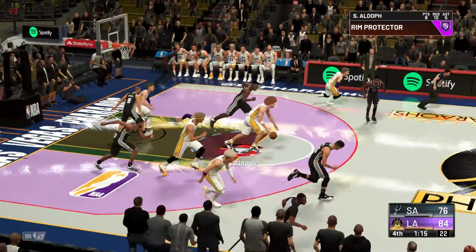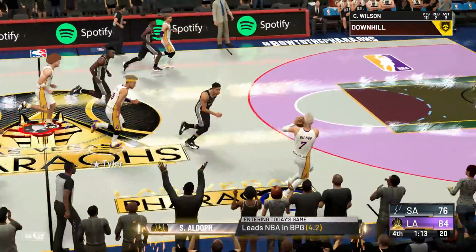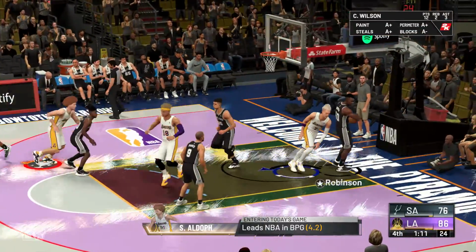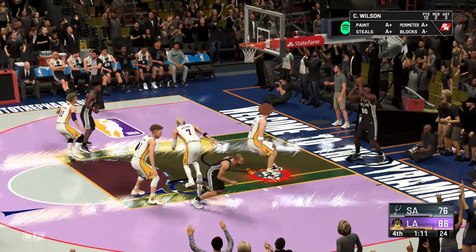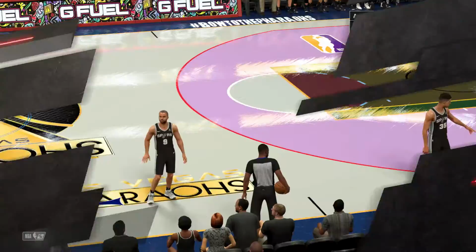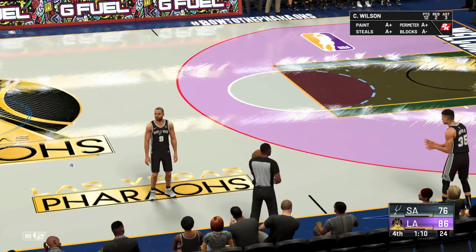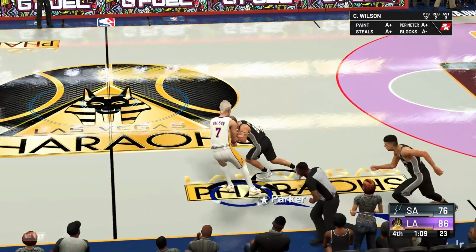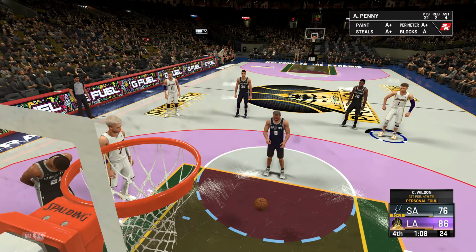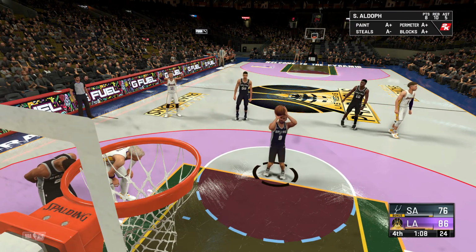Here's the floater. Here's Wilson. Takes it up with both hands and rips it down. That's a nice read. The value of keeping your eyes up. And they go to the intentional foul. Yeah, not sure what that was about. I mean, talk about a brain cramp. And an intentional foul right there.